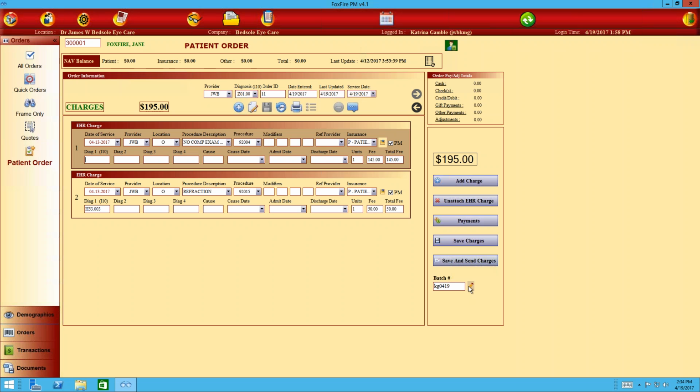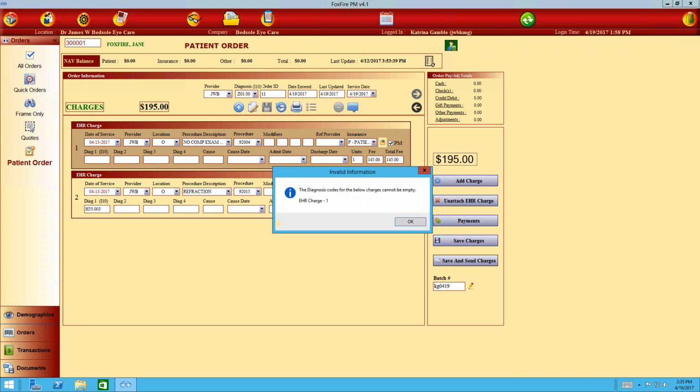Okay, awesome. So now that we have that, the next thing we do, the very last step, is to save and send charges to Navigator. So before we do that, let me just explain what we're doing. So go ahead and hit the red X on that for me, please.